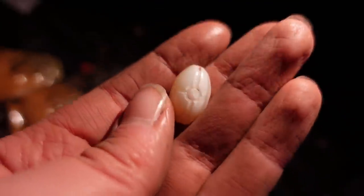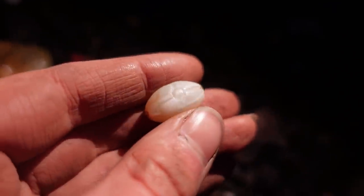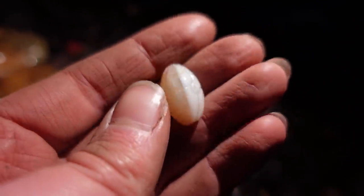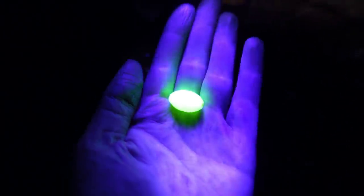We shine the normal torch on it. You can see some kind of pattern on it as well. Oh, cool. It just looks like white, normal, almost pearlescent. How cool is that? Our first uranium find is the most amazing bead. Whoa.